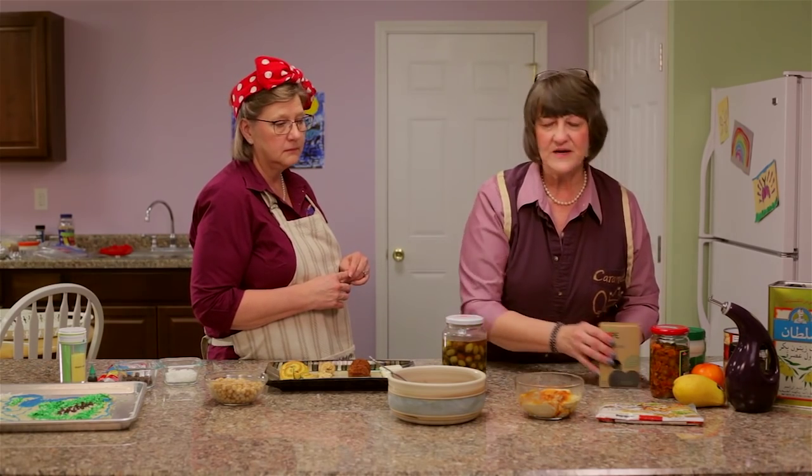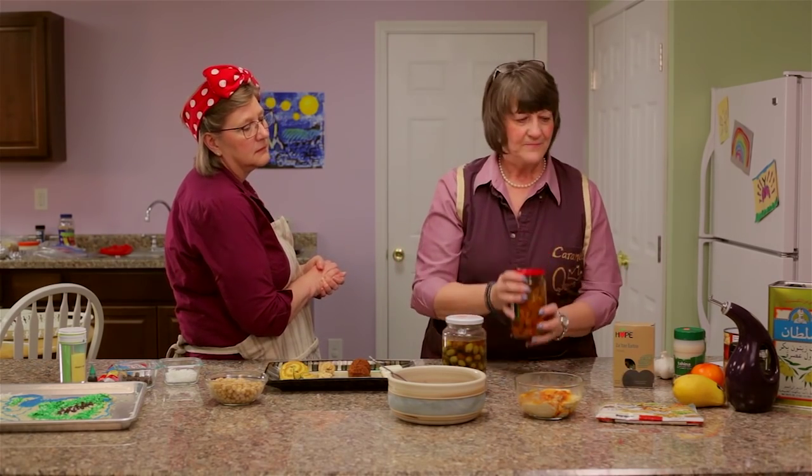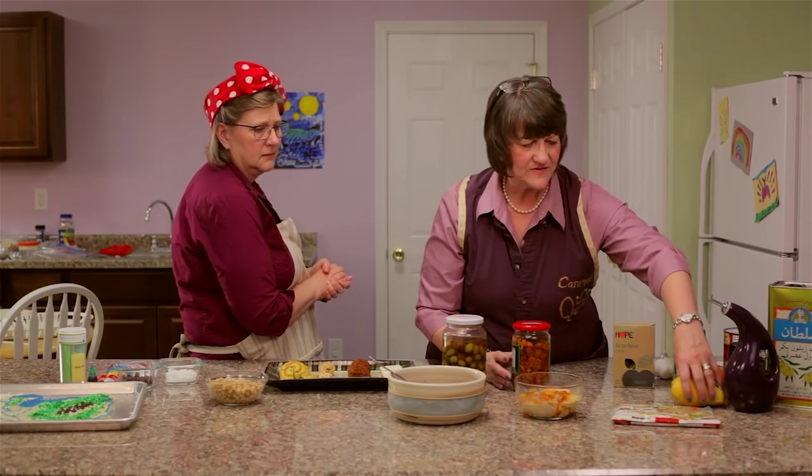And I was told a really interesting fact the other day that your taste buds change every 4 years. So just because you don't like it now doesn't mean you won't like it later. This is an olive spread. So I'm just showing lots of things that you can let them try.